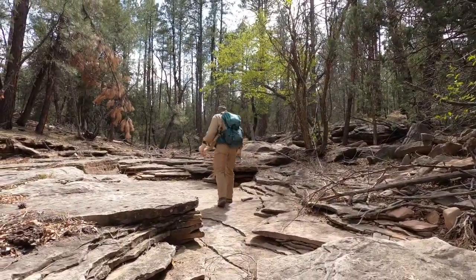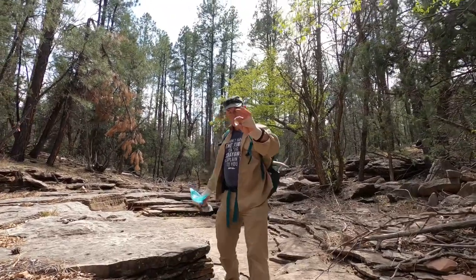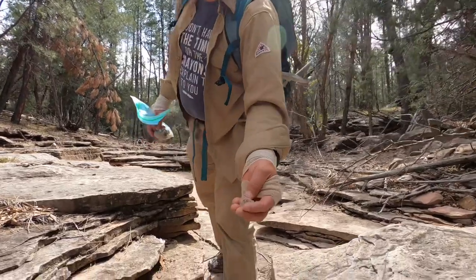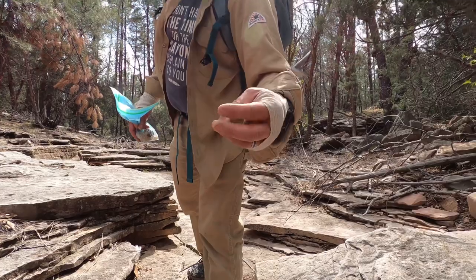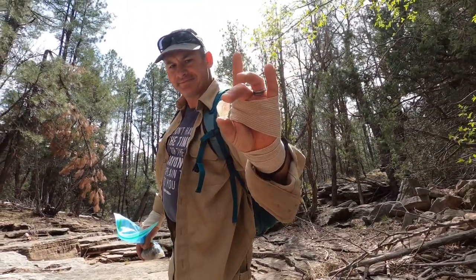Okay, come show me what you found. Wow, I can see it shining from here. Yeah, it was laying in the shadow. At first I thought it was just an ordinary rock, and then I looked closer and voila. Wow, that's awesome. Pretty cool.